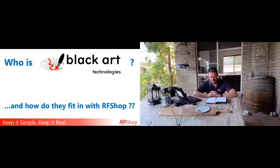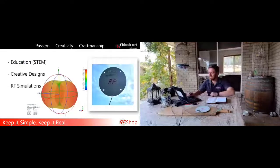that Black Art Technologies is the design engineering team in RFShop, and we just created a completely new company now. The new company focuses on antenna design, on STEM education and also RF simulations.